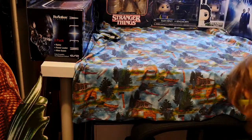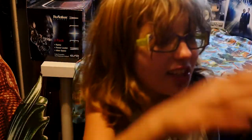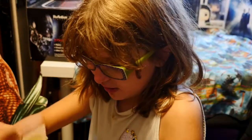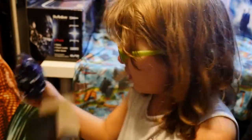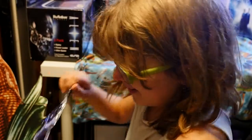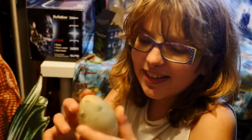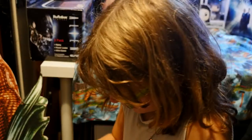I'm going to move the Fallout guys out of the way. Okay, here's an alien. We found these at McKay's for $1.95. And so we bought all they had. What is it? It's the alien egg. The alien egg. Awesome. I'm putting it here.